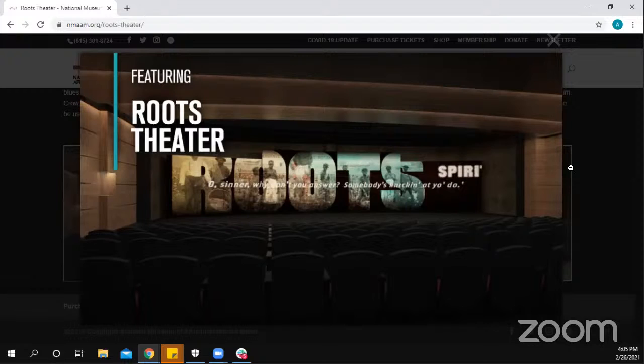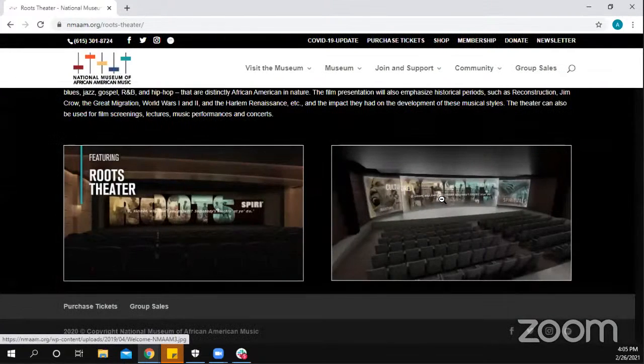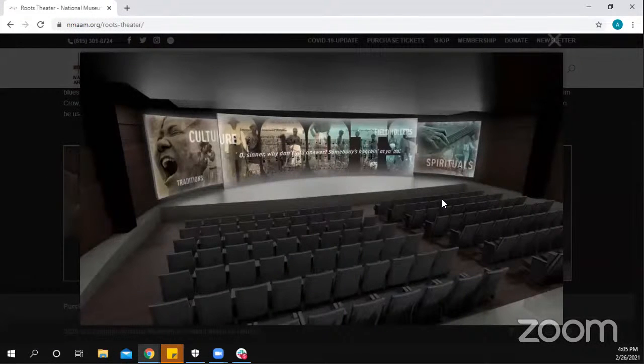It does say, "Oh, sinner, why don't you answer? Somebody's knocking at your door." And that was a quote that's on that picture of Roots. So let's go to the second picture. The second picture is just another angle from within that theater.